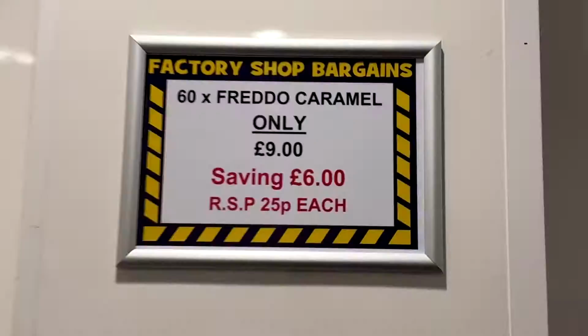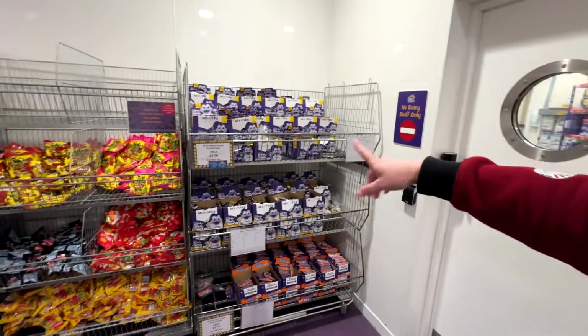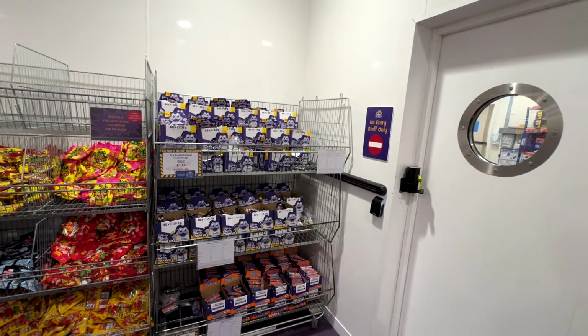£9. 60 of them. £9. Is that good? 25p each? No, the RSP is 25p each, so it makes them cheaper than 25p each. Ooh, you get 10 for £1.70. So I don't know how much it works out each, but it's cheaper than 25p anyway.